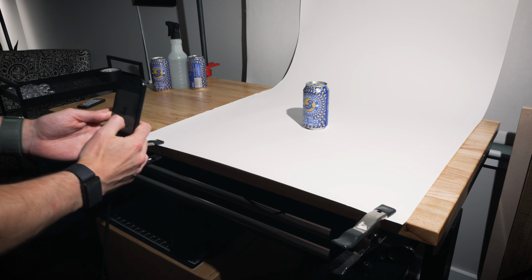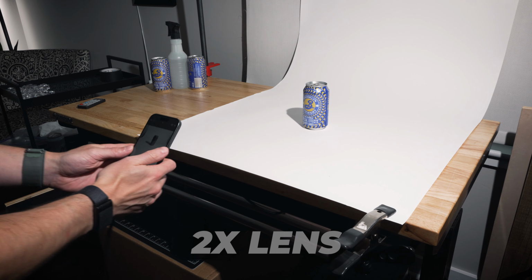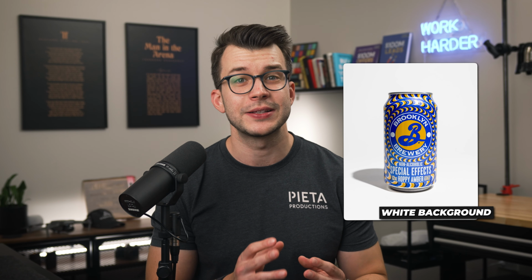So for this white background shot, I'm using the 2x lens on this iPhone, and that gets pretty close to the lens equivalent I shoot on for most of my product photography shoots. White background shots like this are really simple. We need to make sure our product is clean and centered. The first photo I shot here, I'm pretty happy with, and after a quick Lightroom edit, I corrected the white balance, brought out some of the shadows, and gave it some contrast.